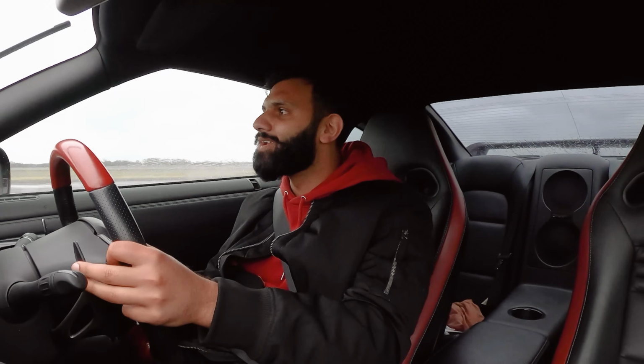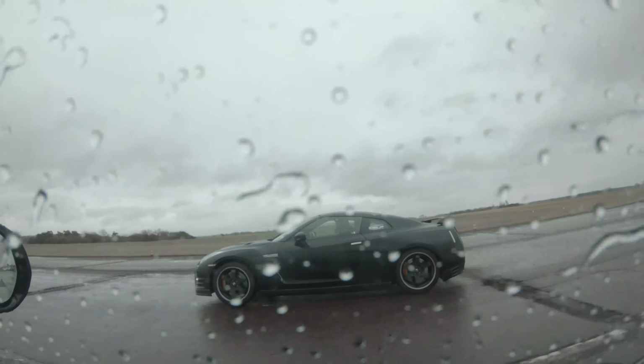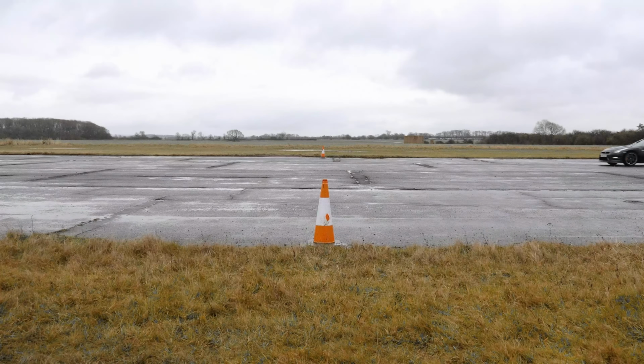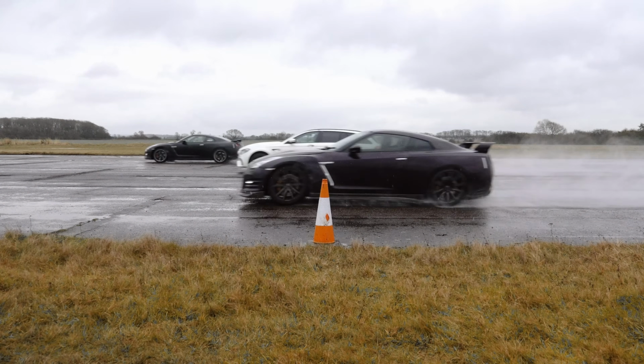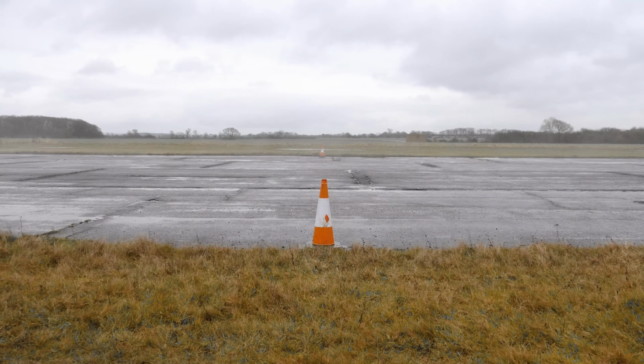Still got it. I don't know who won out of them two. And this time, in an ultra close race to the finish, Shabs and the 800 brake horsepower GTR managed to take the win by a car length. The Merc also manages to catch AMAR and beat him to the finish line by a bonnet, taking second place. That was epic.